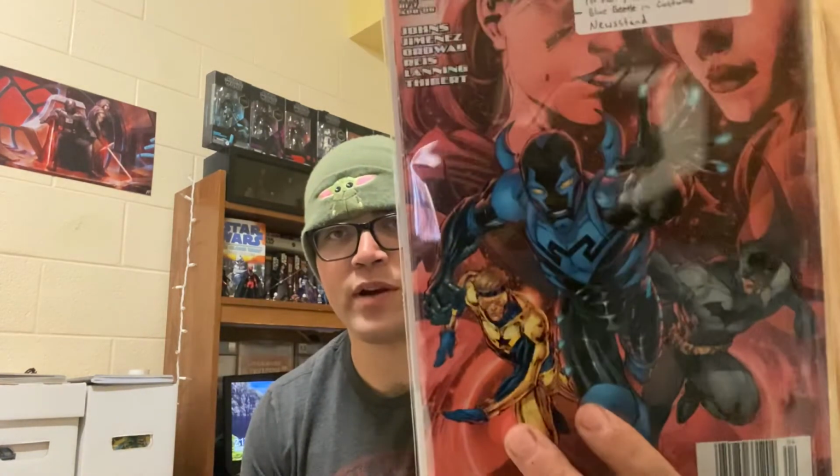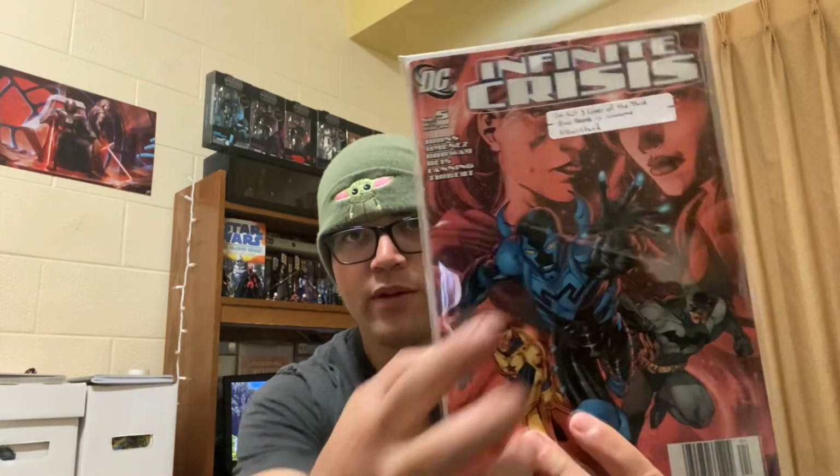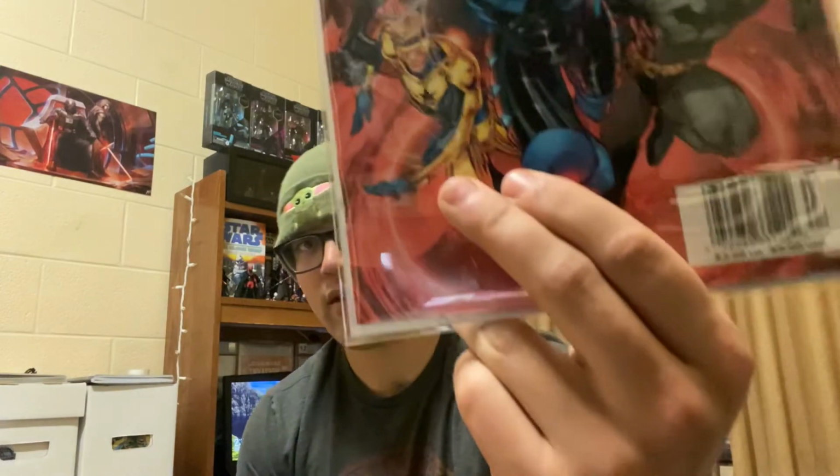So I got that. And definitely the reason why I bought this and took this risk, and I think it was worth it, is the last book was Infinite Crisis #5, the newsstand edition, and this is the first full appearance and cover of the 3rd Blue Beetle in costume. So this is a pretty big modern DC key, because it's the first appearance of this Blue Beetle in that costume, and it is also a newsstand copy, so it's a very hard to find book.